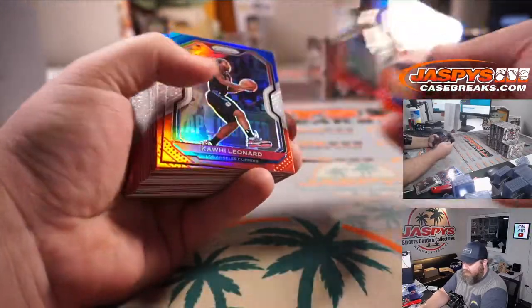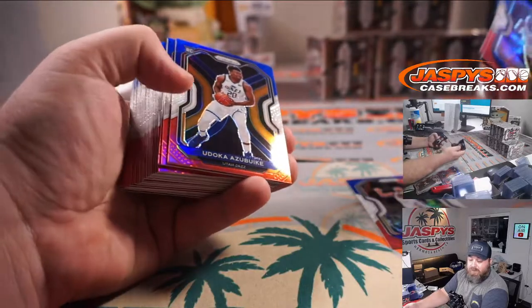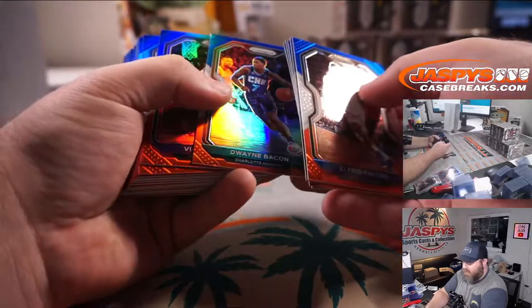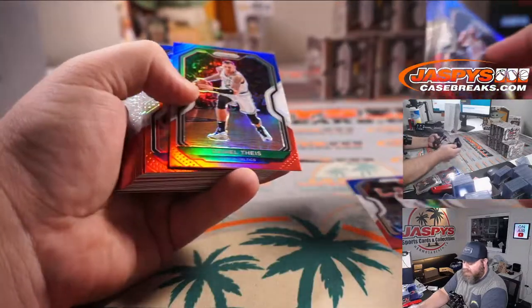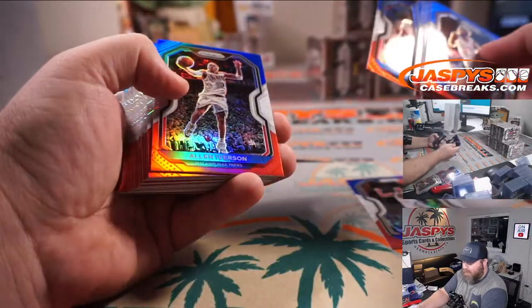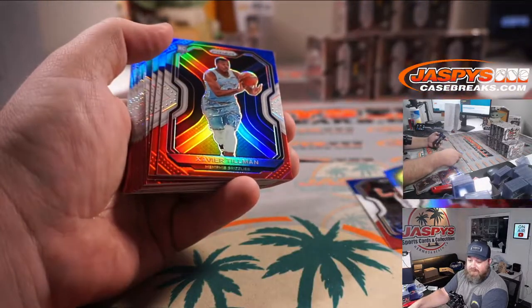Alfred Payton, Knicks. Jordan Clarkson, Jazz. Kawhi Leonard, Clippers. TJ Warren, Pacers. Steph Curry, Warriors. Sean O'Leary. Udoka Azubuike, Jazz. Dwayne Bacon, Hornets. Vince Carter, Raptors. Collin Sexton, Cavaliers. Nikola Vucevic, Magic. Daniel Theis, Celtics. Langston Galloway, Pistons. Allen Iverson, 76ers. Giannis, Bucks.